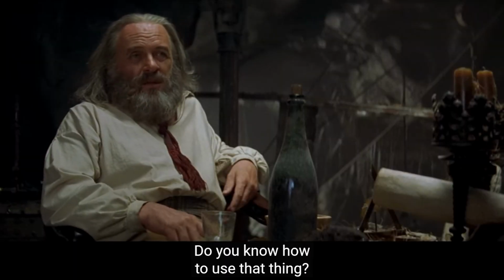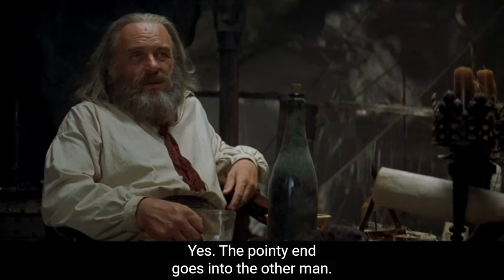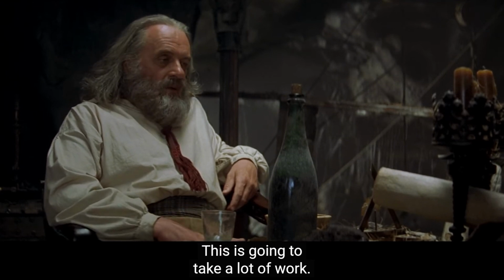Do you know how to use that thing? Yes. The pointy end goes into the other man. This is going to take a lot of work.